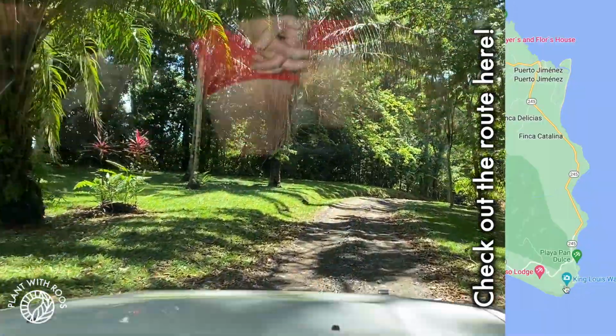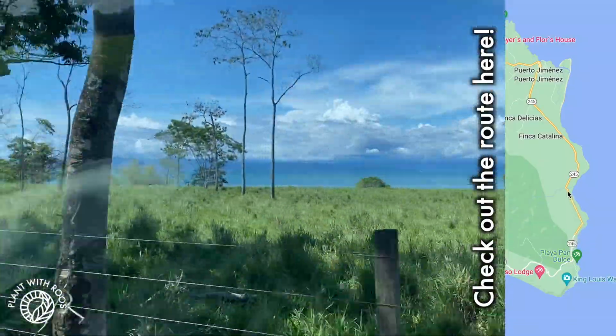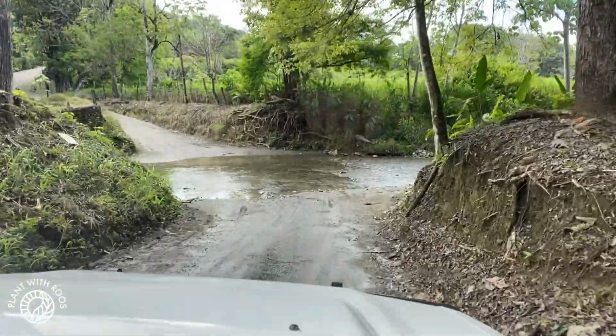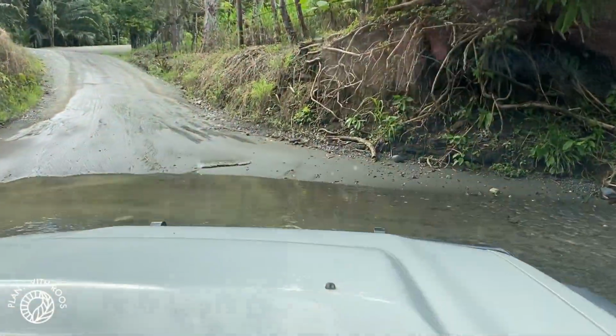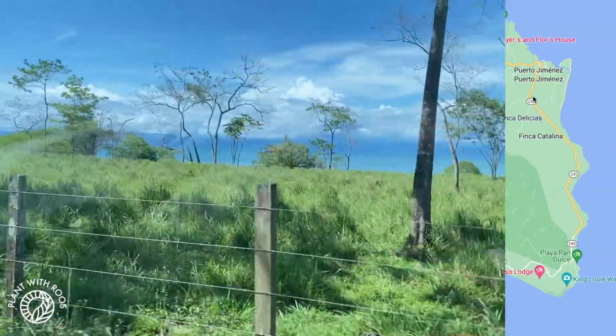So here you see us being driven back to our car by one of the drivers, who was also teaching us Spanish, by the way. Okay, here we go again. River time. We just made it back to our car and it is really hot. But we're driving again, so the AC is running now. And we're on our way to Dominical.